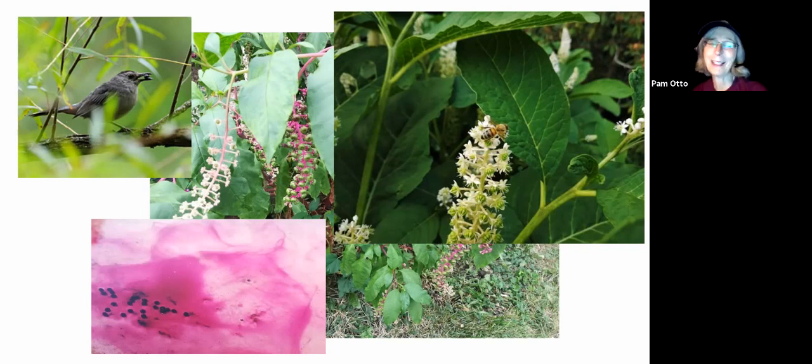It looked kind of like somebody had tie-dyed the water. That is pokeweed remnants, and it reminded me that there was a fairly persistent story that circulated several years ago saying that pokeweed ink was used in the signing of the Declaration of Independence. That's a classic example of folklore.